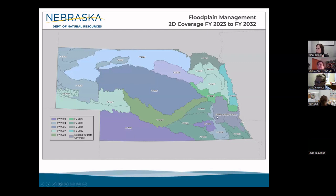You'll see that we have existing 2D BLE in Salt, Little Nemaha, Cave Weeping Water. So those projects are wrapping up. The boundaries are on our interactive map. In the Salt watershed, it will not include the City of Lincoln. The City of Lincoln is their own CTP, and they are doing their own mapping work.